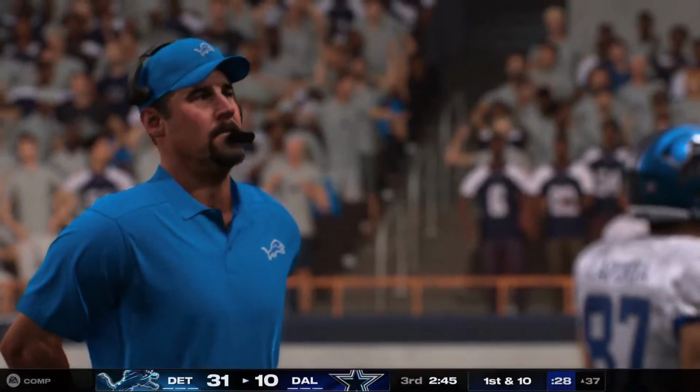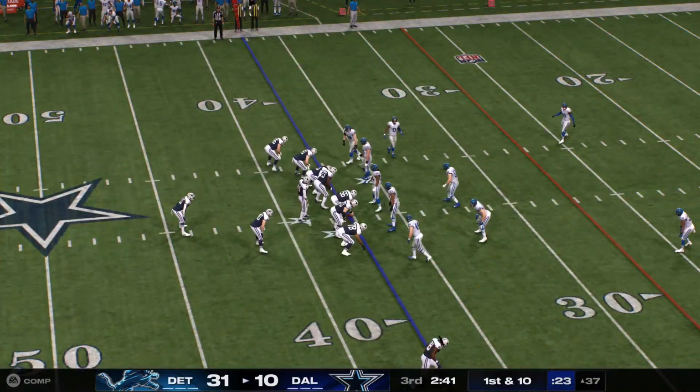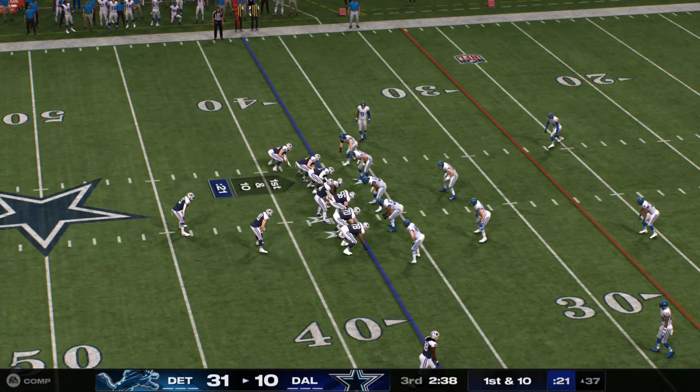It's the 3rd quarter. You're trailing. You've got to come out with a renewed sense of purpose. And that's a nice way to kick off the drive with good yardage and a 1st down.